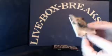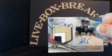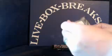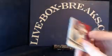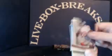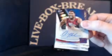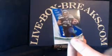For the Saints, Kenny Vaccaro. And a rookie auto, a 3-color patch for the Saints, Kenny Stills, 463 out of 1,000. Saints going to Tad. Quan Bolden, Tony Romo, David Wilson, rookie auto for the Giants, Jonathan Hankins, 139 out of 150, Giants going to Paul, and a Marshawn Lynch.